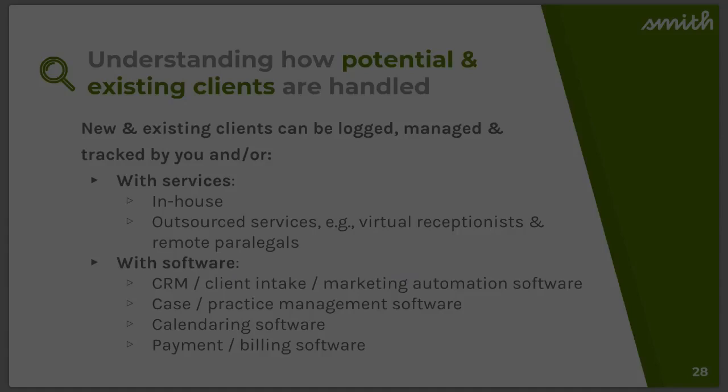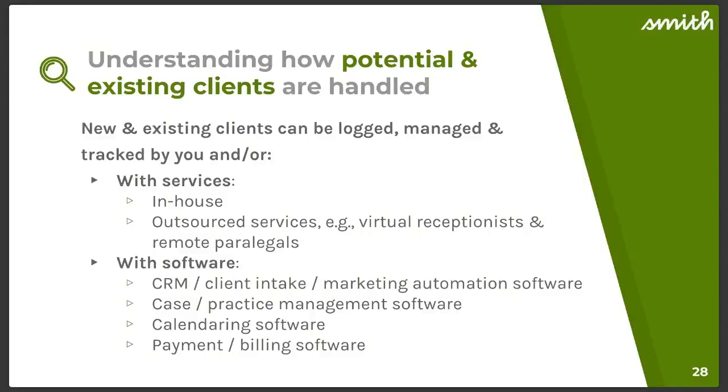Now, when we talk about software, it's not just virtual receptionists, but how are these clients handled with your existing software? So are you logging them in a CRM? You would be surprised how often I still hear at this day how many people are still using spreadsheets, or they don't feel like their business is ready for a CRM, or they haven't decided yet. In this day and age, there's a lot of information out there. So reach out to people who are consultants in the field, or Maria and I are both available to help you pick the right CRM. But make sure that you are doing this, because it will make your life a lot easier, and they are quite affordable for the smaller firms with the small user numbers, to make sure that all the I's are dotted and the T's are crossed.